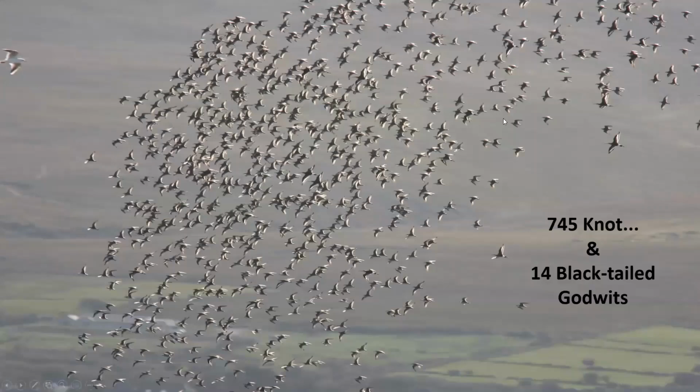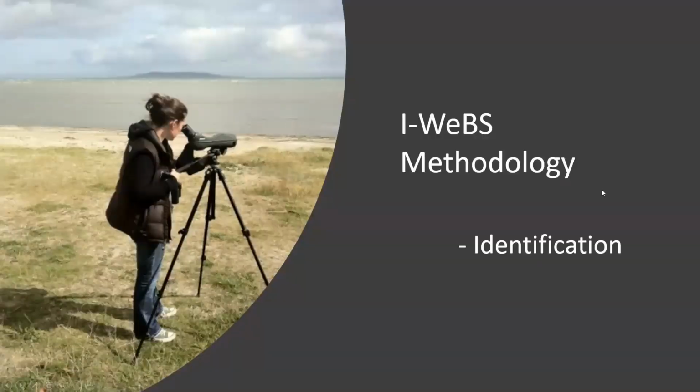So there's about 745 knot and 14 black-tailed godwit. Black-tailed godwit in particular, you can kind of see the edges. They're going through it. But yeah, so as you can see, it's difficult. It is an estimation, and it just takes time. It takes time and patience and many deep breaths out in the field.